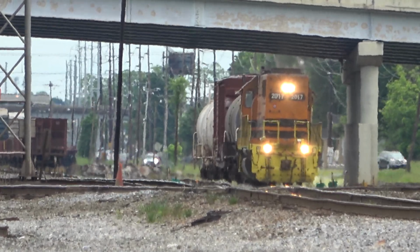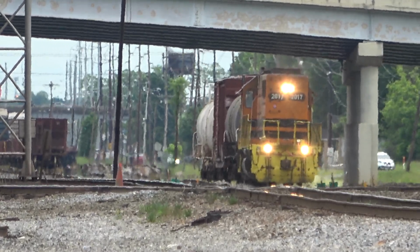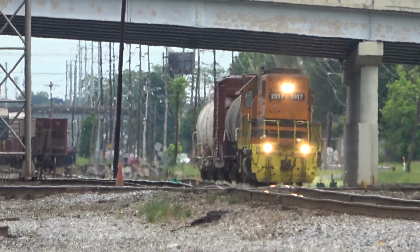Finally, ALM has permission to cross over the diamond, utilizing the CPKC main line to flip the switch back onto their own rails and head out.